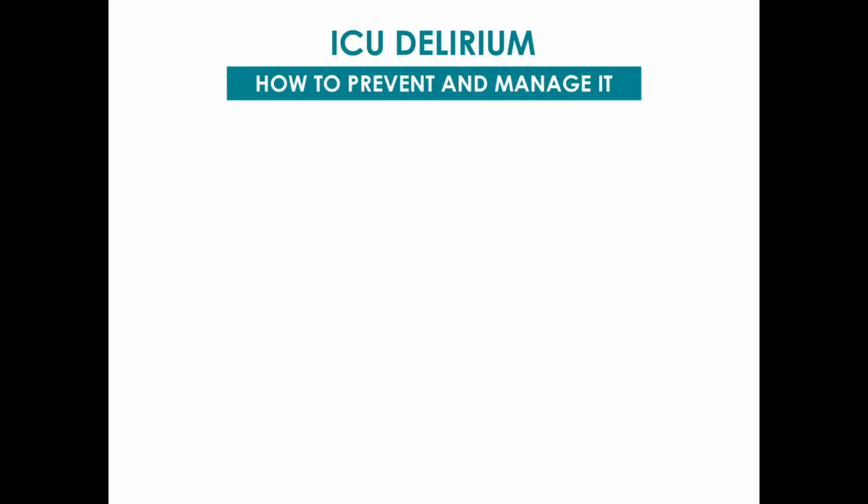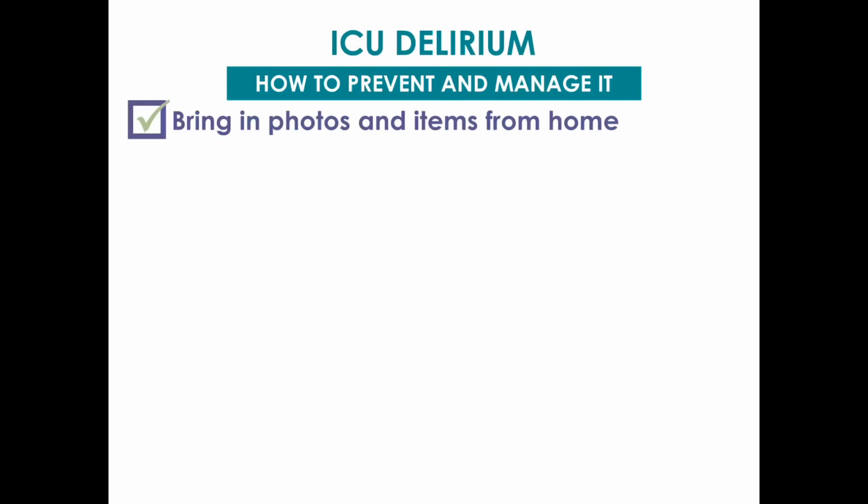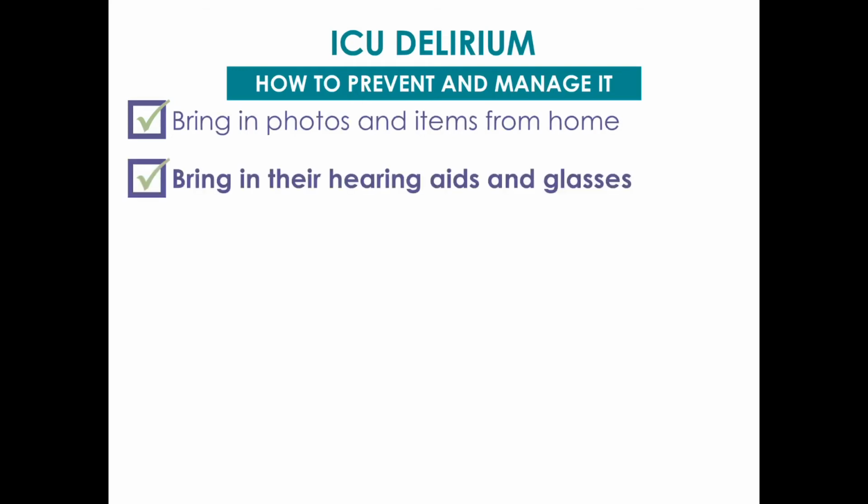Now that you know about delirium and signs of delirium, what can you do to prevent or manage delirium while your loved one is in the ICU or hospital? Bring in photos and items from home. Put these items where they can easily be seen by your loved one. Make sure your loved one has their hearing aids and glasses.